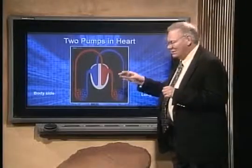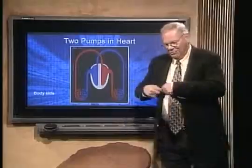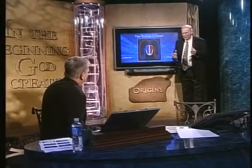And the left side is designed to pump the blood that goes to the body. Now think about this. If the right side sent the blood to the lungs, back to the heart, to the lungs, back to the heart, and the left side sent the blood to the body, back to the heart, to the body, back to the heart, that wouldn't accomplish very much, would it? Because you'd never get the blood to the lungs. When the heart develops, to me this is just mind-boggling.